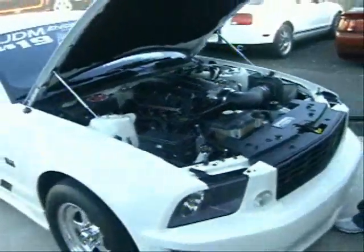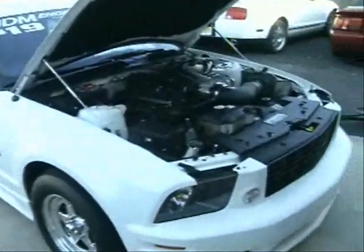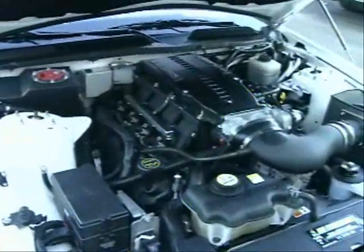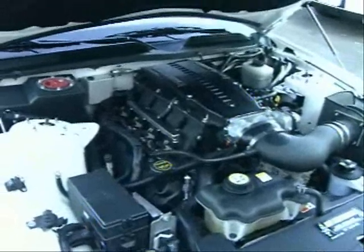Sean basically started with the Saleen supercharger, then he went to our built engine, and now we're fine tweaking the Saleen supercharger to make some big power for him. Right now, Sean's car makes around 600 horsepower at the tires. He's been 10.20s at over 130 miles an hour with the built motor and the Saleen supercharger.